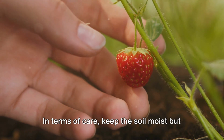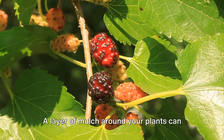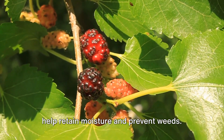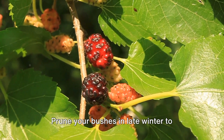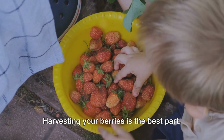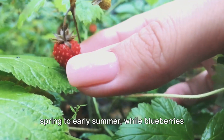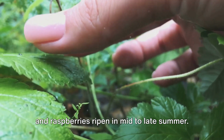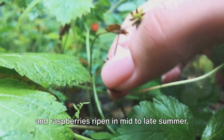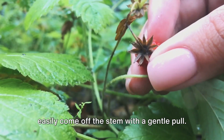In terms of care, keep the soil moist, but not waterlogged. A layer of mulch around your plants can help retain moisture and prevent weeds. Prune your bushes in late winter to stimulate growth and encourage a bountiful harvest. Harvesting your berries is the best part. Strawberries are usually ready in late spring to early summer, while blueberries and raspberries ripen in mid to late summer. You'll know they're ready when they easily come off the stem with a gentle pull.